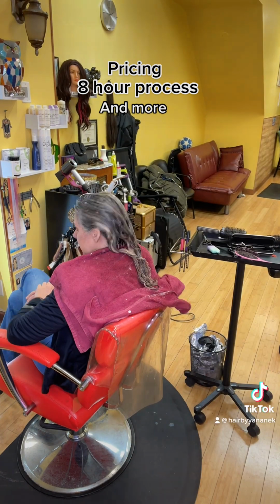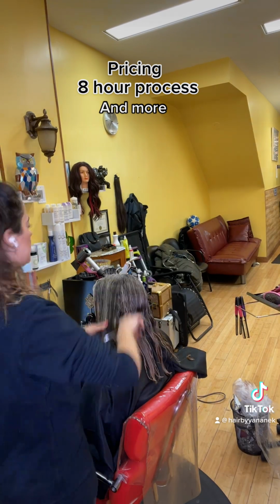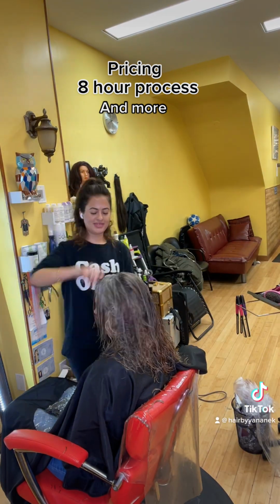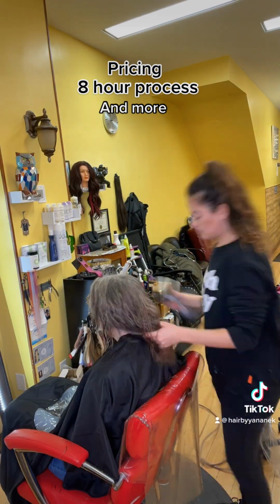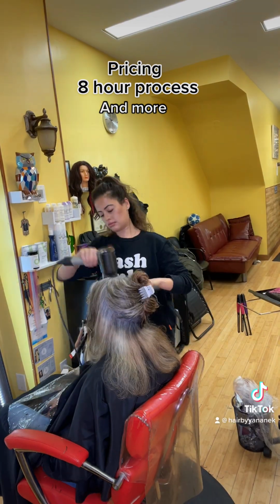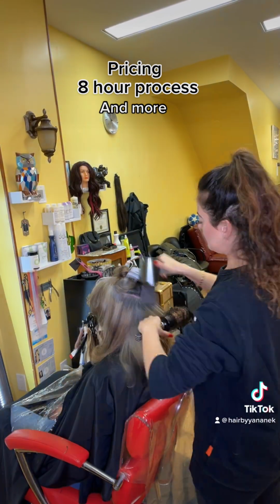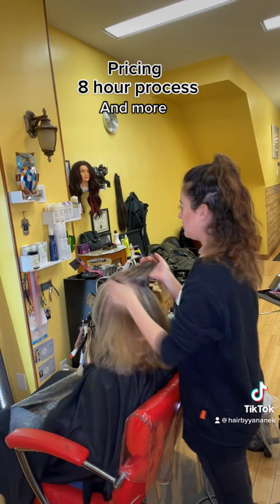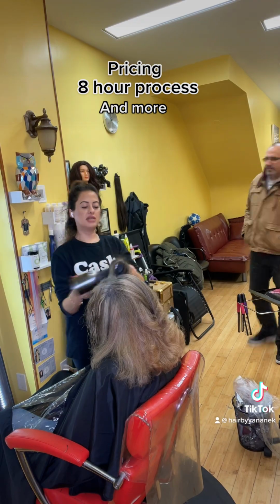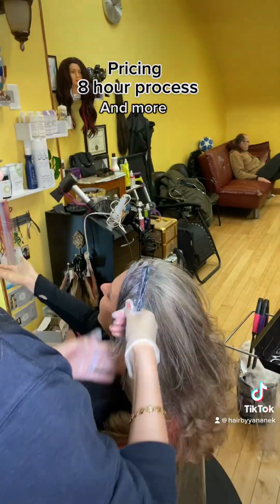But because I went slow and used different levels of developer and literally so many different toning shampoos and masks and a color toner as well, and at the end I applied two different types of silver colors to match her natural color, and I think that the end result came out stunning and super, super natural.